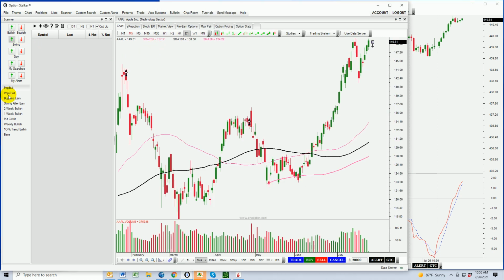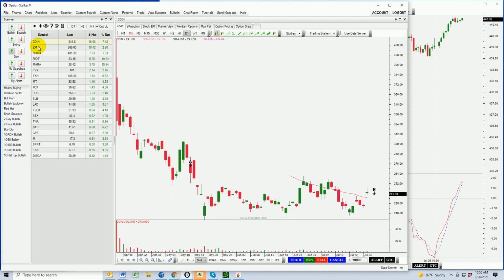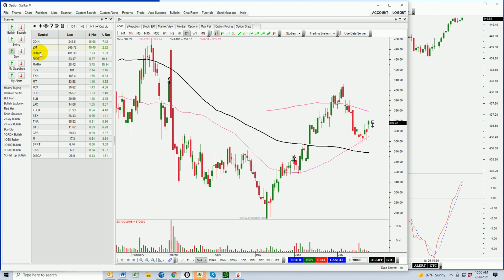I'm not seeing a lot of great stocks that I want to buy today. So I'm going to go in. We'll take a look at a couple of searches like heavy buying. Coin has been strong today, but I'm going to continue to go down and look for something that I like better. ZM bounced off the 50-day moving average. You've got your downward sloping trend line here. It's breaking out to the upside.